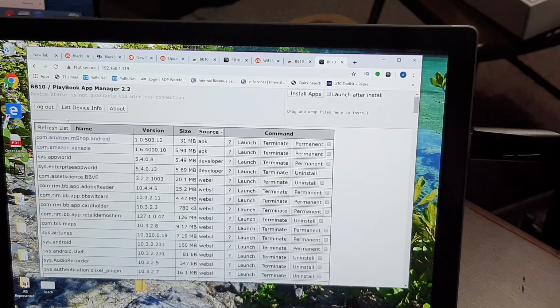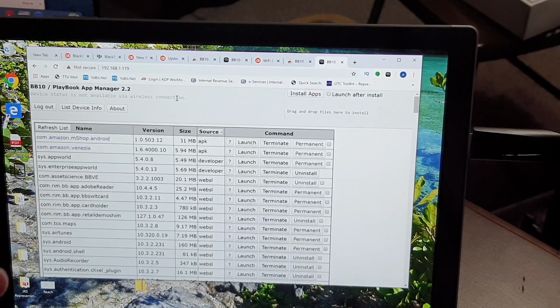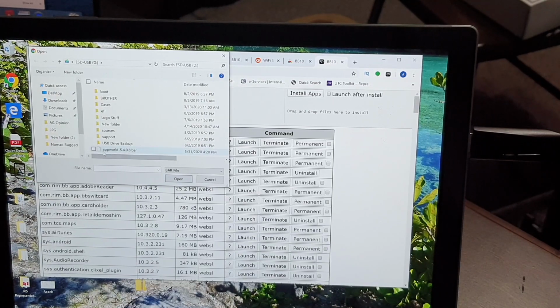If I can, then I'll update the link later, but this is the best way I can think of to get people the file. Somebody found it, like I said, on BlackBerry, so that was super helpful there. So you have to download the bar file, and there will be a link in the drop down that clearly says BlackBerry World bar file. Now, you need to find wherever you left it. So I've got mine on the flash drive right now. So install apps, and then here it is right here, appworld.5.4.0.8.bar.